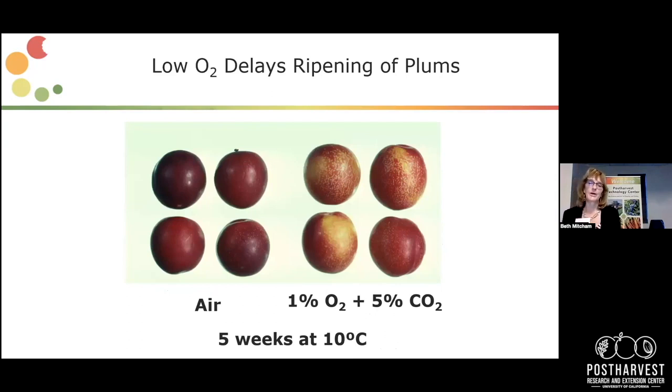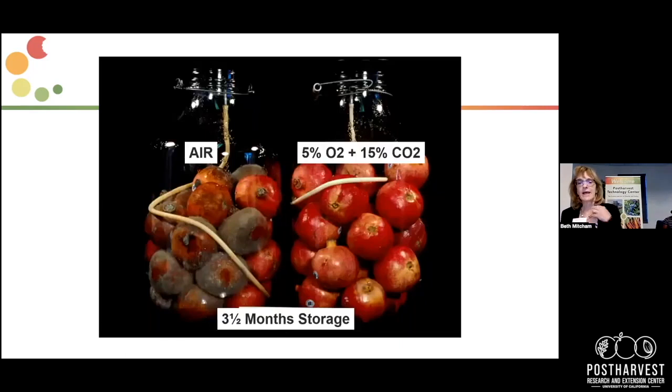But I just wanted to show, here's an example of how a modified atmosphere, or in this case, probably more of a controlled atmosphere, low oxygen and elevated CO2, has reduced the ripening of these plums that were stored for over a month at 10 degrees Celsius. And it has similar effects on other commodities. And this is a laboratory experiment that's showing the effects on the growth of fungi in products. This is pomegranates stored under high CO2 versus air. And you can see that with 15% CO2, we've controlled the growth of the fungi as compared to in air.